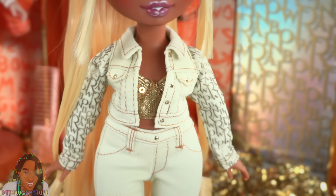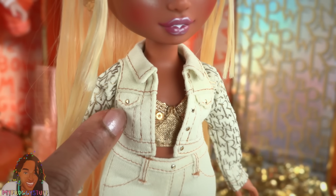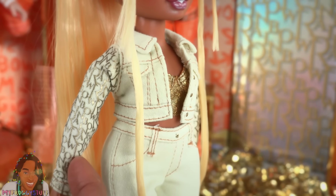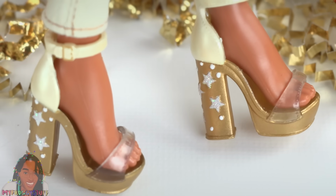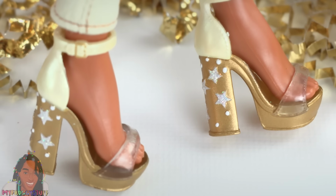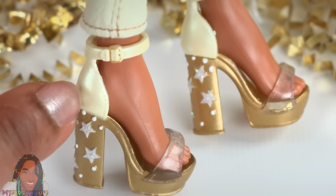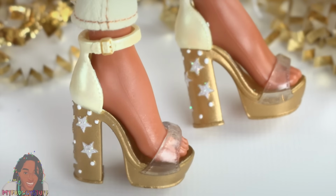She has a matching jacket with the same golden brown stitching, a collar, faux buttons. The sleeves have gold lettering. It says rainbow. And she has heels. They are gold on the bottom, decorated with white stars with glitter. There's a clear strap across the toe. Then the back of the shoe is a pale pearly yellow with a gold painted buckle.